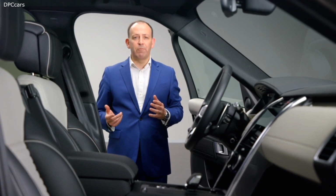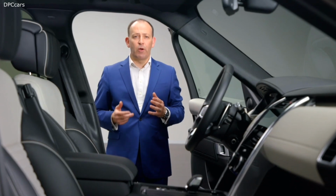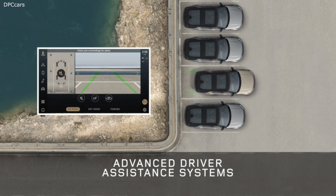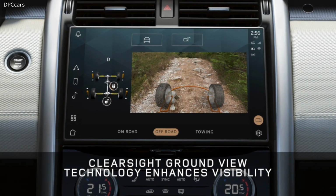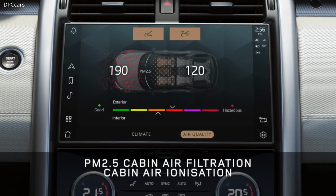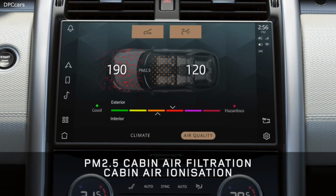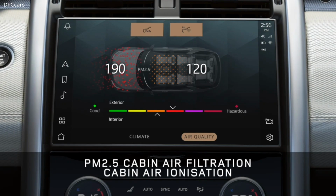Now, when you're out and about, Pivi Pro is also your interface for driver assistance features, such as the 3D surround cameras. These give you a seamless, real-time, 360-degree view around the vehicle, parking and maneuvering have never been easier. Those cameras also deliver our unique ClearSight ground view transparent bonnet technology for extra confidence and visibility. Our smart tech also means the air inside the cabin is always going to be clean, thanks to the advanced Air PM2.5 cabin filtration tech. You can even use it to purify the car before you get in, using the Land Rover remote app.